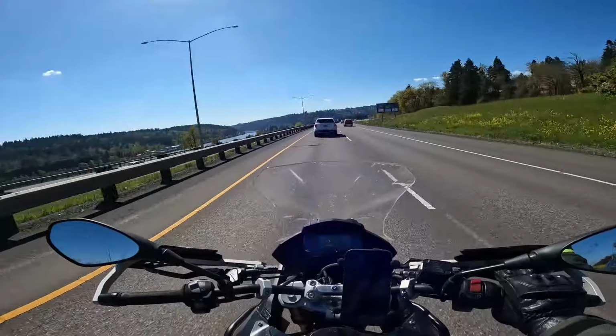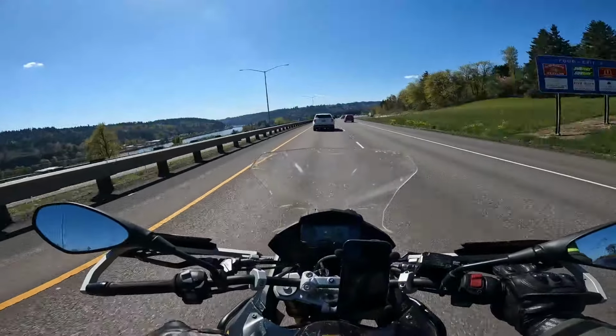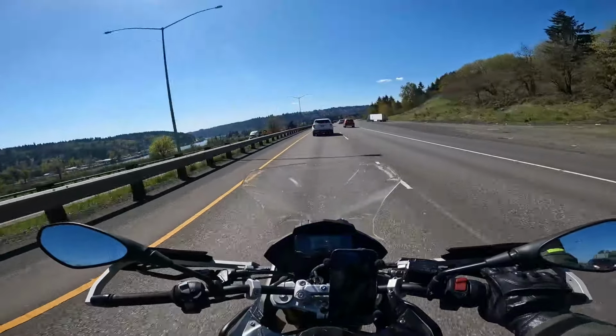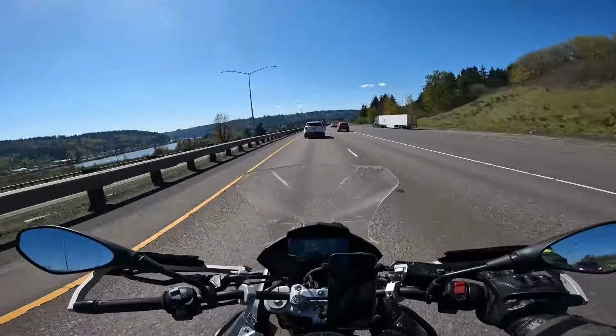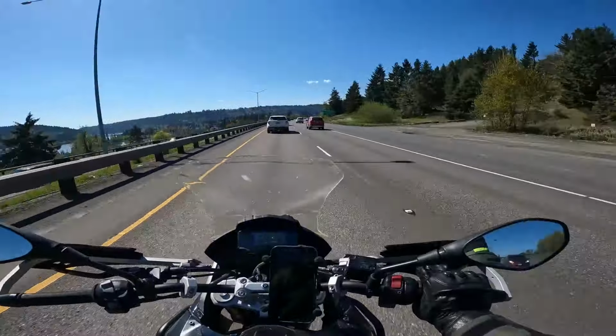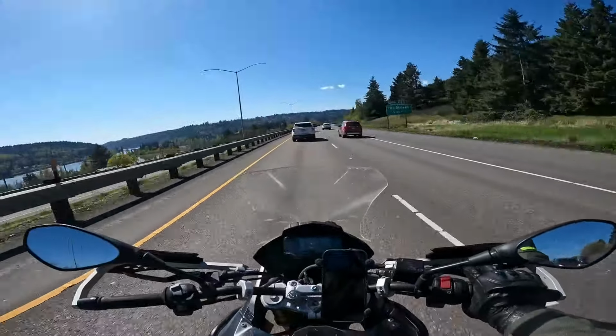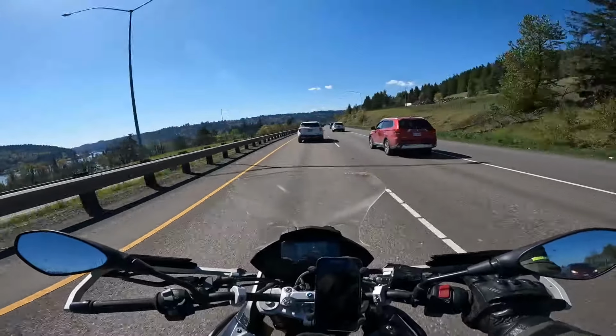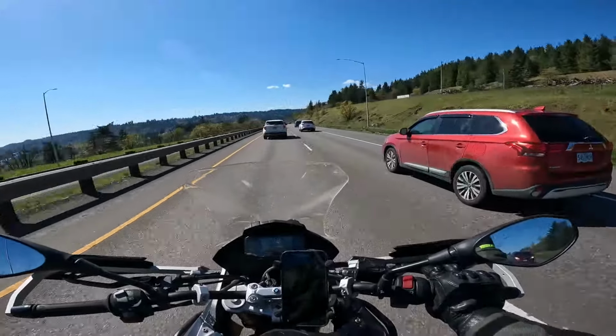In my last video, the video that I'm going to post right along with this one, is going to be the Seat Concepts review, and you'll probably see that before you see this one. So I'm going to say this: I did get the Seat Concepts seat. It is the comfort seat, and with that, it is the same height as the stock seat.